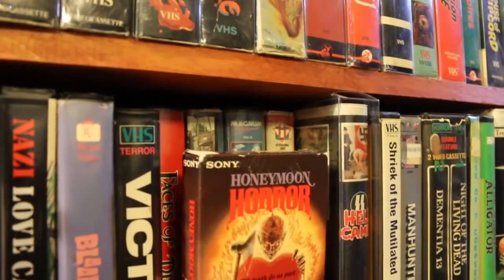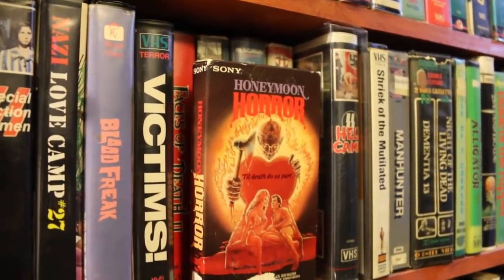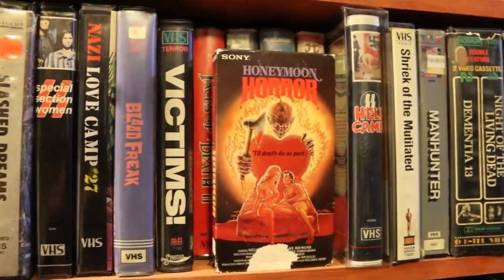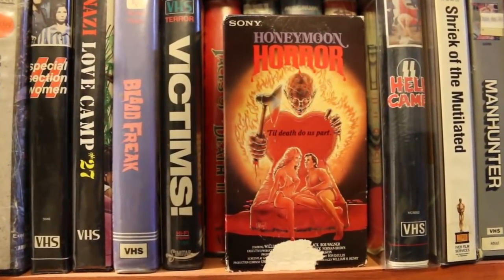Now, I love the cover art to this movie. You've got this couple on a bed, surrounded by blood. You've got this burned creature holding a heart. He's on fire, and he has a bloody axe in his hand. Some great artwork, and of course it has the perfect tagline, "Till death do us part." I think there's actually several horror films with that tagline. It's just perfect for this.